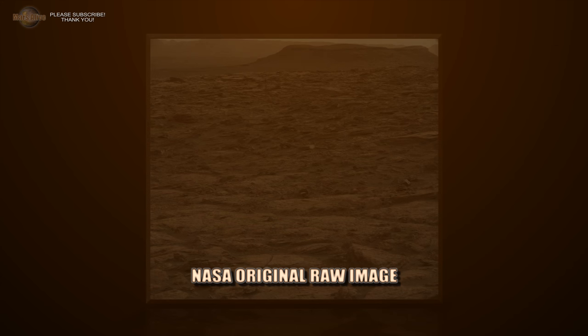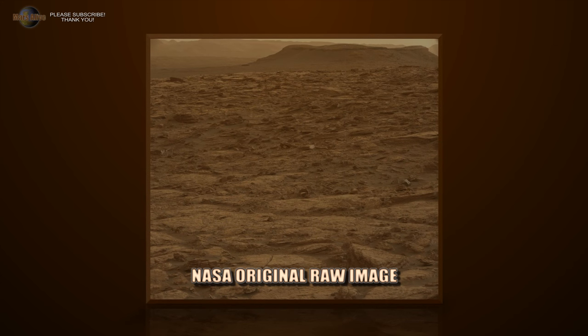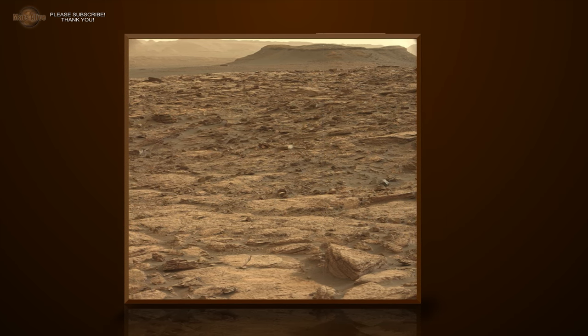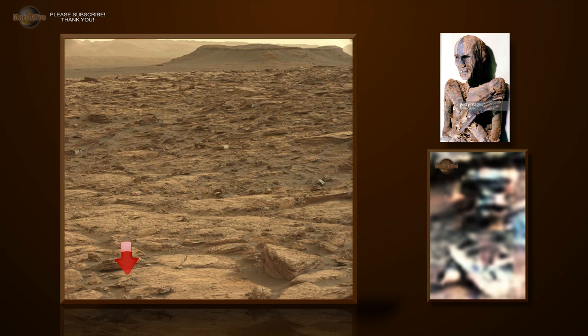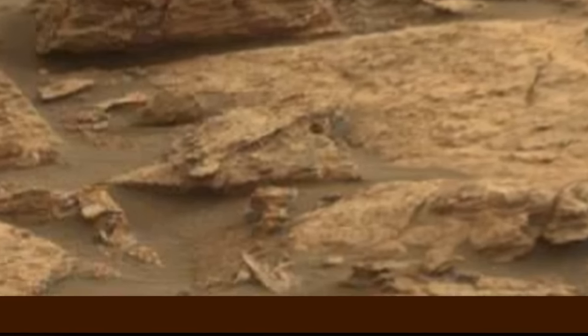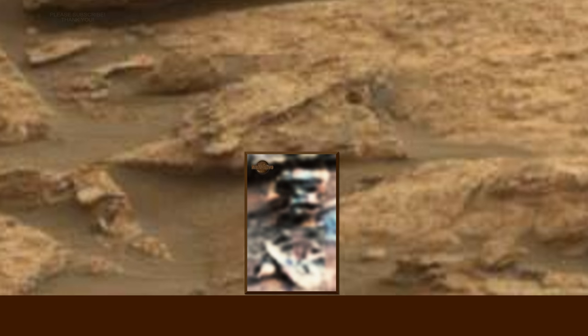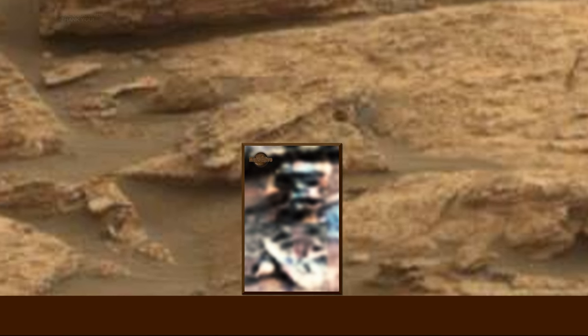Today we will be looking at more proof of life on Mars. Let's take a quick look at what has been discovered in this raw image from NASA. NASA always adds a fake yellowish color tint on top of all their images, so that everything blends in as part of the environment, so that nothing out of the ordinary stands out. Like this for instance. Let's take a look at the enhancement of this area.